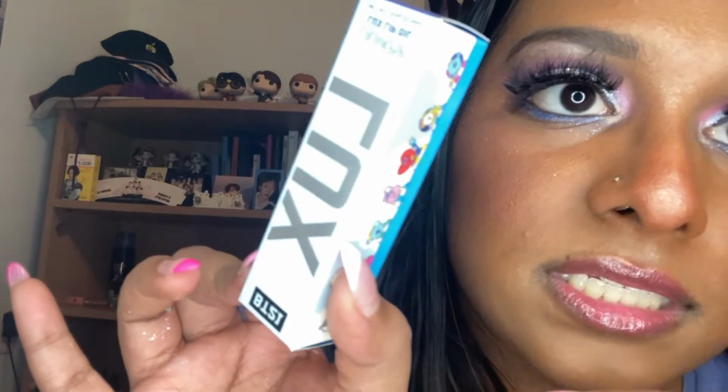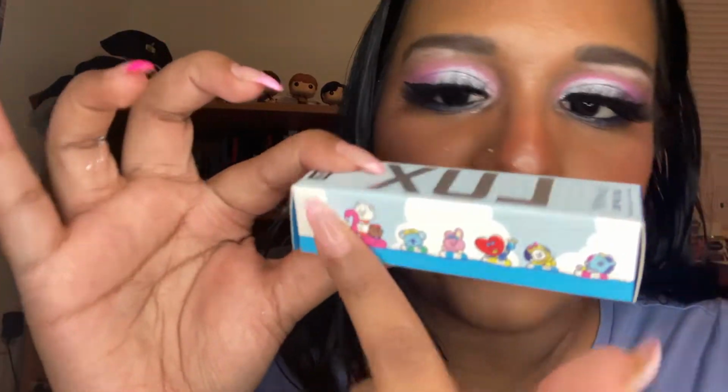And then for the lip oils, this is the box that it comes in. It says Luxe. This is my first time using one of the Luxe lip oils. And then it has all the characters on the side. I don't usually keep makeup in its packaging, but I feel like I want to with these because I just love the characters so much. Oh my gosh, as an ARMY, I had to have this collection.